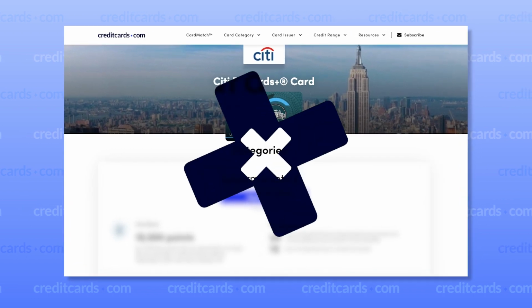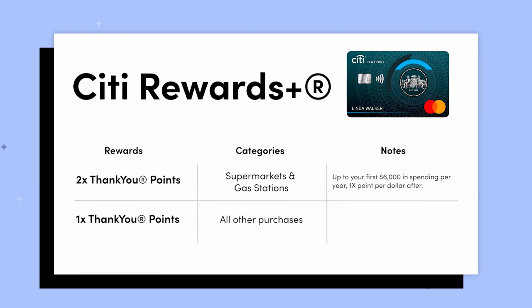There are some interesting features about the Rewards Plus card, but the main rewards you need to be aware of are you earn 2 thank you points per dollar spent at supermarkets and gas stations. That's up to your first $6,000 in spending per year, and then you earn 1 point per dollar spent in those categories. And then for all other purchases, you earn 1 thank you point per dollar spent.